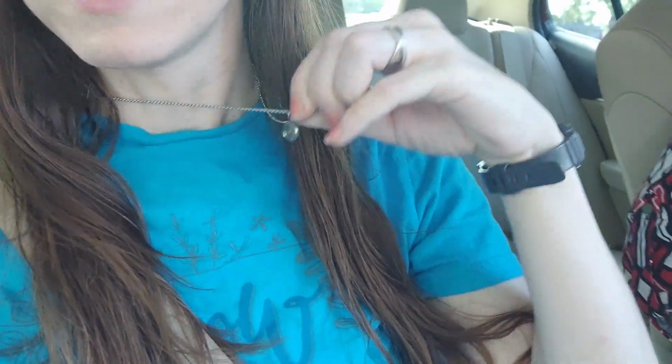Look, I have a scratch. How did I scratch my cheek? I don't know. My eyes look blue with the shirt. And this is my little mustard seed necklace. Only need faith as small as a mustard seed.